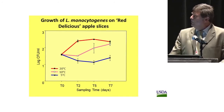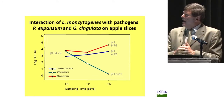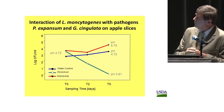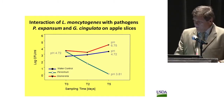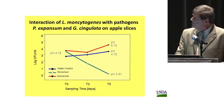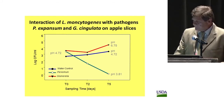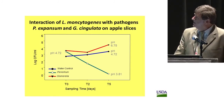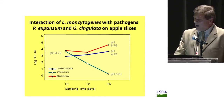So we knew that some pathogens can modify the environment on the fruit. And in this case, we chose two pathogens, Penicillium expansum, causing blue mold, and Glomerella cingulata, causing bitter rot. And we mixed them with Listeria and put them on apple slices. And this is what we see. Our control, Listeria in water, increased slightly. However, Listeria in the presence of Penicillium declined almost to a non-detectable level. And Listeria in the presence of Glomerella increased quite nicely, probably more than one log.